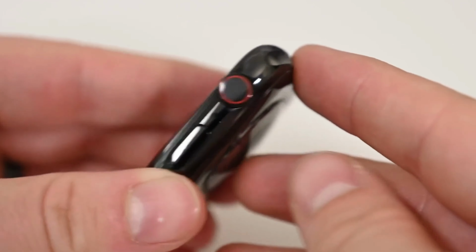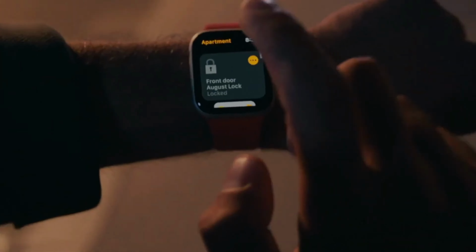Apple claims a 16-hour battery life, which is effectively a day of use before sleep, which isn't bad at all. While it's coming to most of the Apple Watch range, watchOS 6 shines brightest on the latest model, and the Apple Watch 5 uses the new features really well.